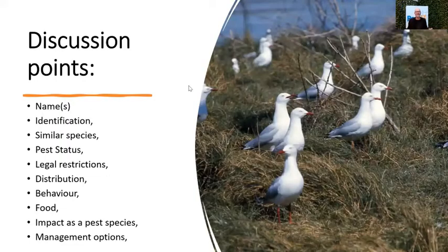Okay, so these are the discussion points that we're going to look at with all the bird species or all the insect species. We're going to look at the common names, scientific names, how we identify that species, what are some similar species, and the pest status of that particular species. In the case of silver gulls, we'll look at the legal restrictions, as we would with all dealing with wildlife, when we're dealing with a protected species or a native species.